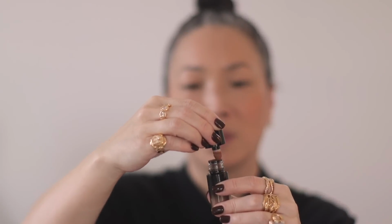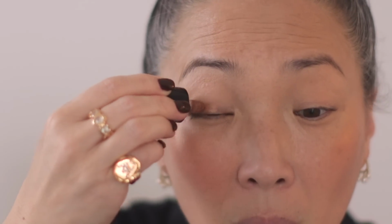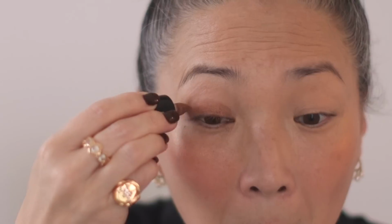But I'm going to start with the lightest color, shade number 402, because that one really appealed to me. Can I swipe this? You can kind of swipe it off, almost like lip gloss. And then I'm going to swipe it right on my eye. Oh, I feel fallout. Hold on, maybe I didn't swipe enough off. Yeah, I got a little bit of fallout from that.